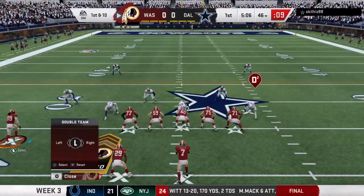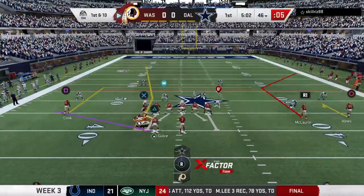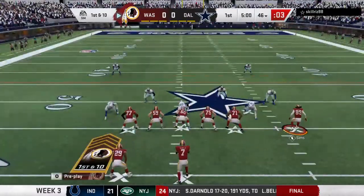Right. Get ready. Mike 55. Mike 55. Now let's run. Wide. Get wide. Check 52.